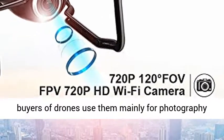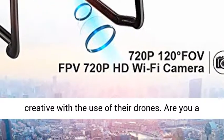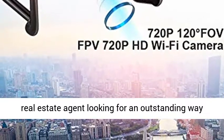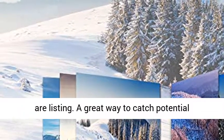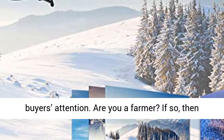Although most buyers of drones use them mainly for photography or videography purposes, some people have gotten creative with the use of their drones. Are you a real estate agent looking for an outstanding way to showcase your properties? Use a drone to capture aerial stills and video of the homes you are listing. A great way to catch potential buyers' attention.